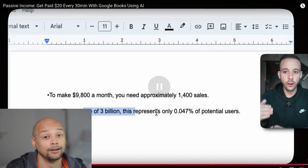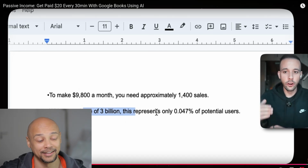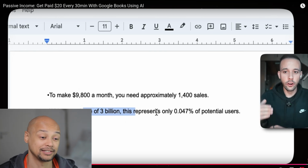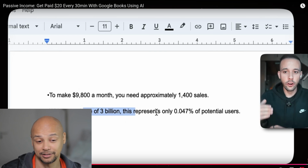Okay, and when there are 3 billion users again for Android, but they are not all using Google Books. Not everybody knows about Google Books. Not everybody is using Google Books. Not everybody is actually searching for books on Google Books, unfortunately. So even if there are 3 billion people using Android devices, you cannot sell your book to 3 billion people. Not at all. That's not really realistic.